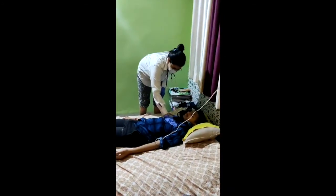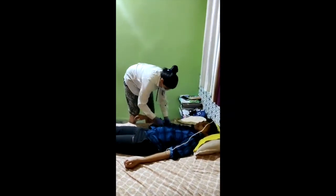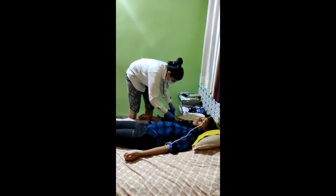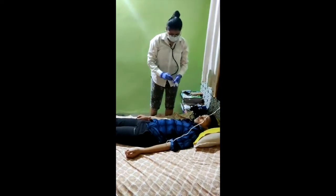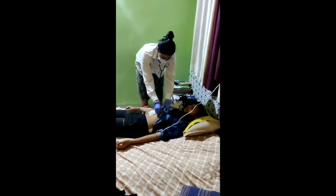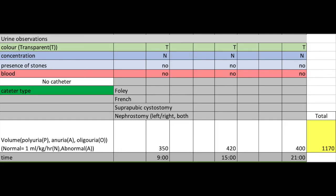Right now the pulse rate of the patient is 76, the respiratory rate is 18, the temperature is 36.9. The skin and the mucous membranes look moist and the consciousness is 15 and the blood pressure is 120 by 85. There's no bleeding at the site of the surgery and the abdominal pain is reduced. There's peristalsis and flatulence, which indicates the GIT activity has resumed. So the diet of the patient can be changed to clear fluid and the NG tube can be removed, and the urinary output has also increased.